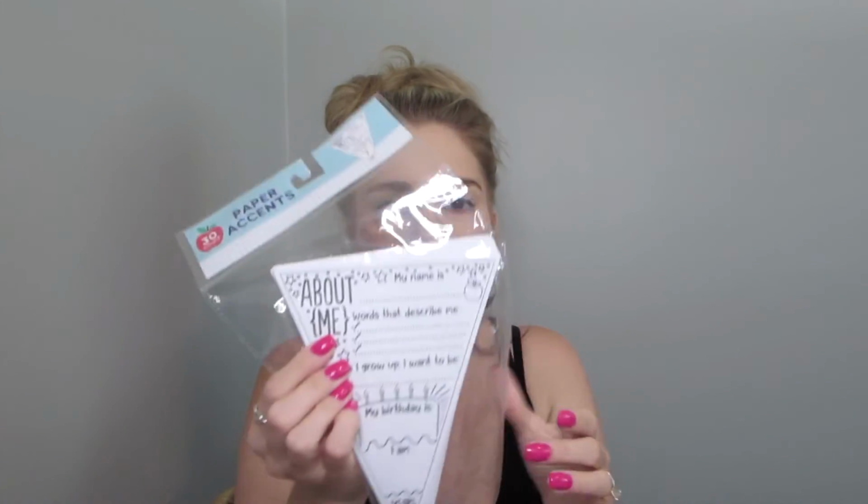The next thing are these paper accents. There are 30 in there, and they were $1. It's an all about me thing, which I thought would be cute to do the first week of school. The kids can fill out their name, words that describe them, what they want to be when they grow up, when their birthday is, and how many years old they are. Then we can just display these in the classroom.